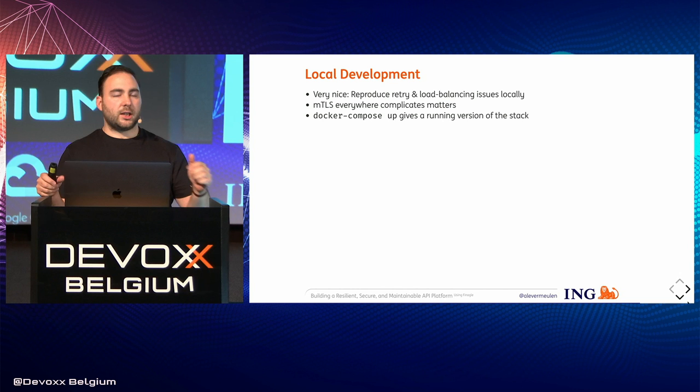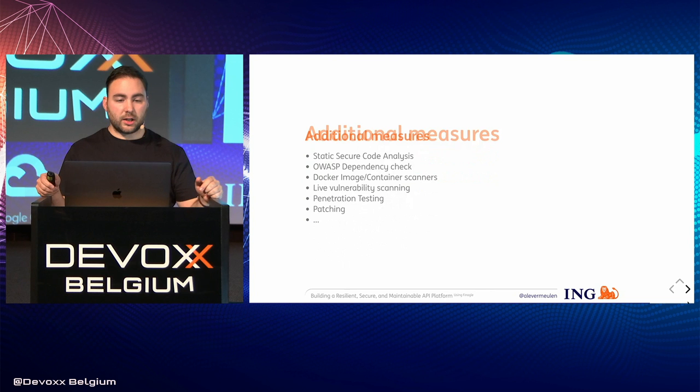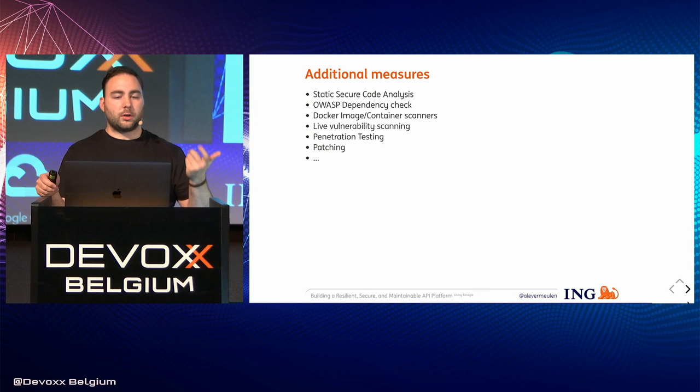This is kind of the obligatory disclaimer. All of what I mentioned before is not enough, of course. You also need to do static secure code analysis. You need to have OWASP checks. Scan your Docker containers. Please don't run any arbitrary Docker image from the public hub, because you're basically giving someone root access to your machine. Well, I shouldn't have to say why that's bad. Do live vulnerability scanning, like scanning for vulnerabilities in your production code, do penetration testing, patching, etc.